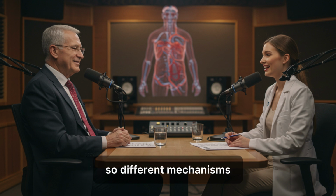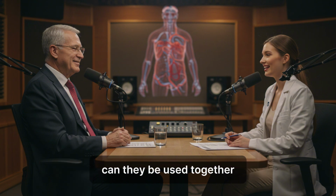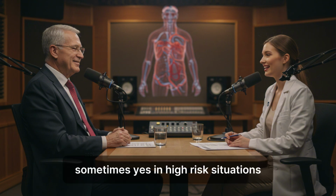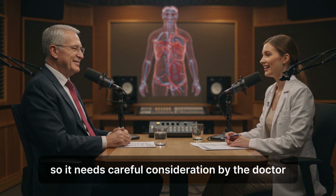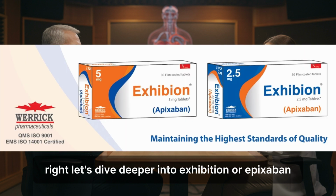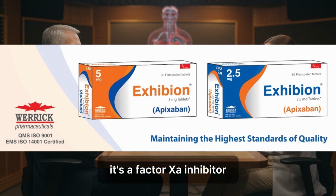is Eliquis. So different mechanisms targeting different parts of the process, can they be used together? Sometimes, yes, in high-risk situations, but it significantly increases the risk of bleeding, so it needs careful consideration by the doctor. Right. Let's dive deeper into Eliquis, or Apixaban, since it featured heavily in the materials. It's a factor Xa inhibitor.